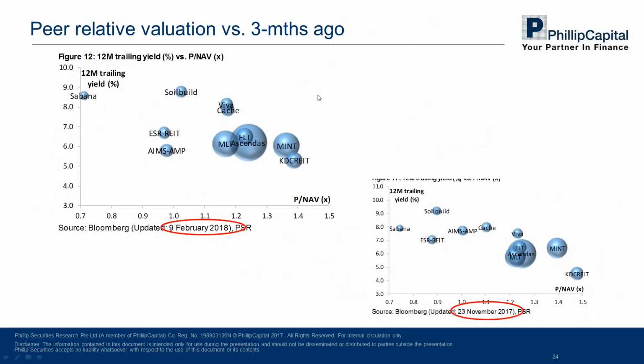Here the chart is showing the trailing yield on the left axis, and the bottom axis is the price to book. And so as usual, the larger capitalized REITs are at the bottom right corner of the chart, which implies that investors are paying more than book value and are willing to accept a lower yield for these larger cap REITs.